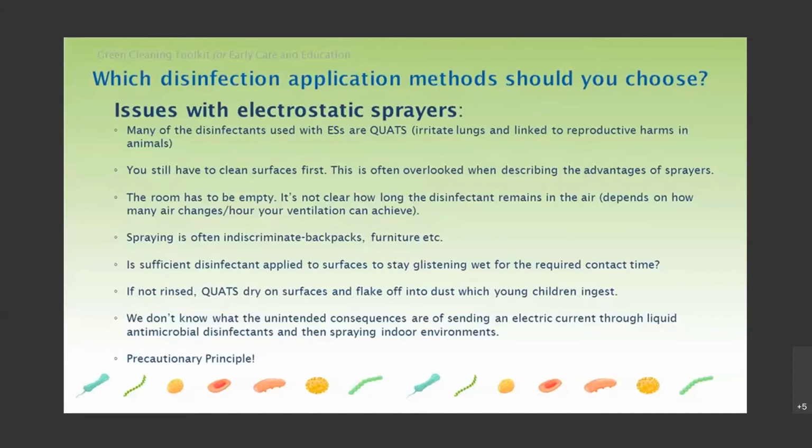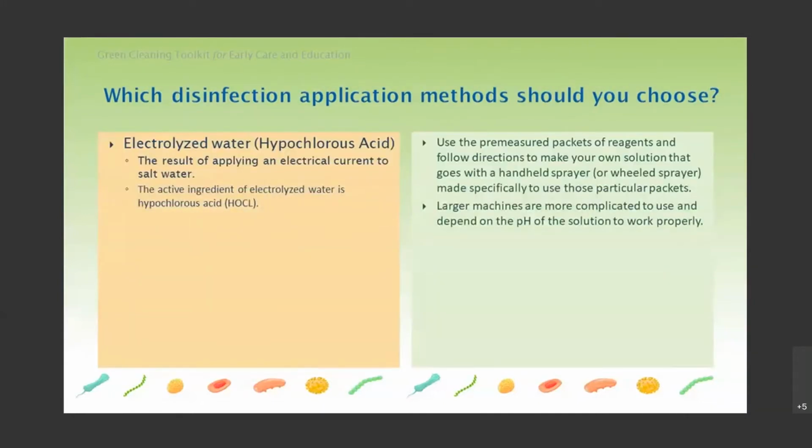The final thing is that we don't know what the unintended consequences are of sending an electric current through liquid antimicrobial disinfectants and then spraying indoor environments. I invoke the precautionary principle, and so until we have more research and know for sure what these effects are, we should be careful.